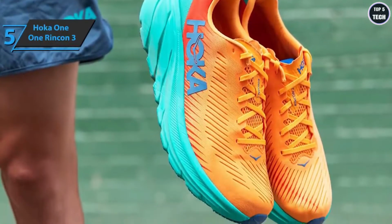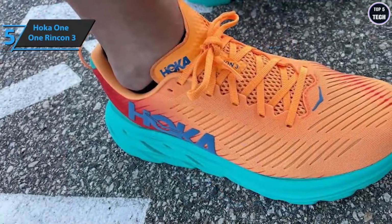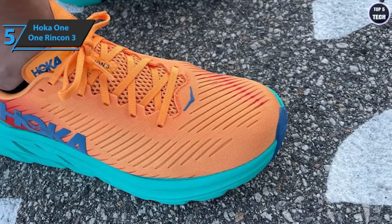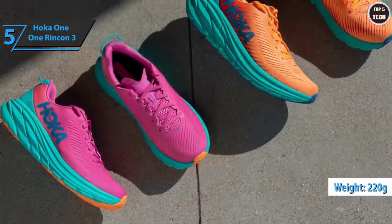One of the advantages of the HOKA One Rincon 3 is the weight. Despite having a slightly thicker midsole, a more durable sole, and more comfortable upper sole, the Rincon 3 weighs less than its predecessor. Specifically, it weighs 220 grams, which is quite a success for training shoes.